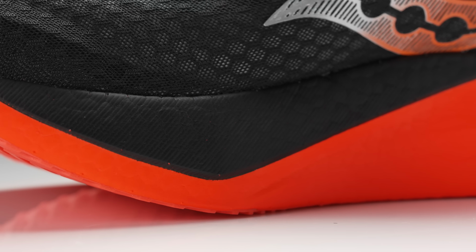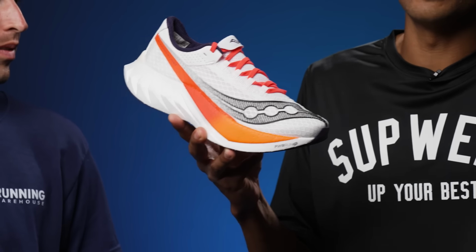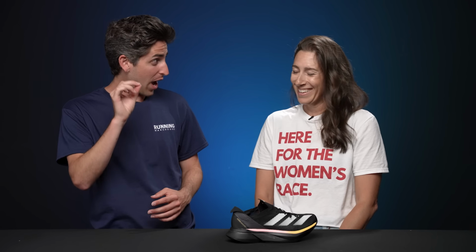And for long miles, yes, you want something that's fast, but you also want something that's supportive and gonna have enough cushioning in the forefoot for the later stages of those long miles. So this is my top choice this year, and it comes in $25 less expensive than a lot of the other mainstream racers.